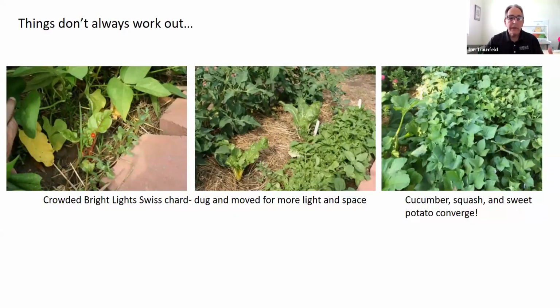So the plants were transplanted to an area where they would get more sun. Still an interplanting scheme. We've got tomatoes, and then in close proximity, the Swiss chard, and then I don't know what all's in here. It looks like some zinnias. On the right, this is unfortunately what can happen when you crowd plants too closely together.